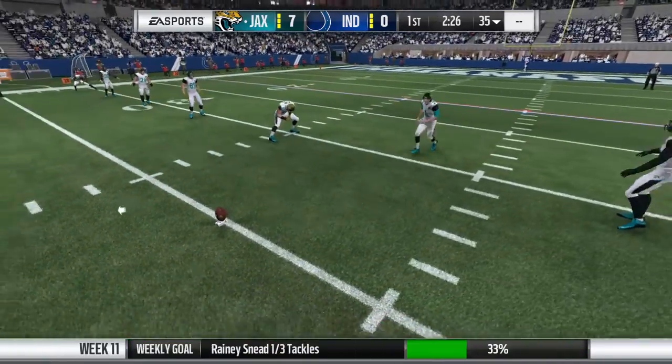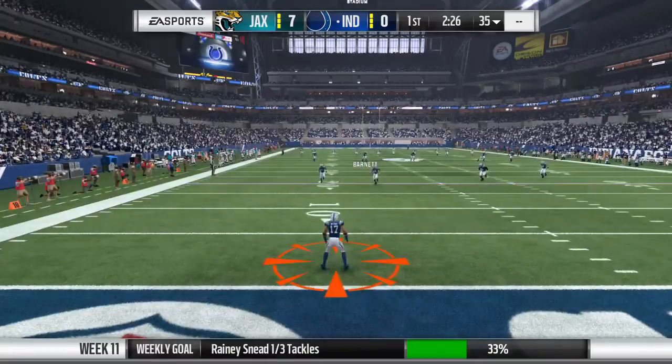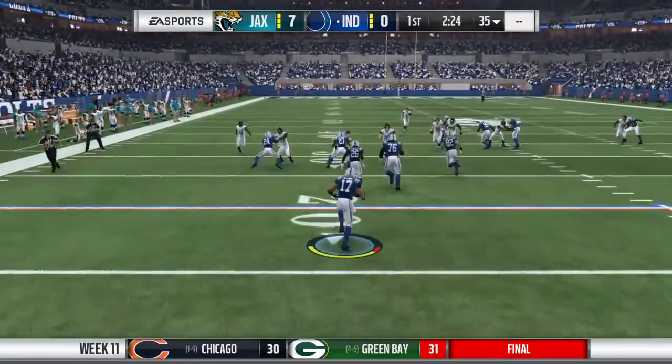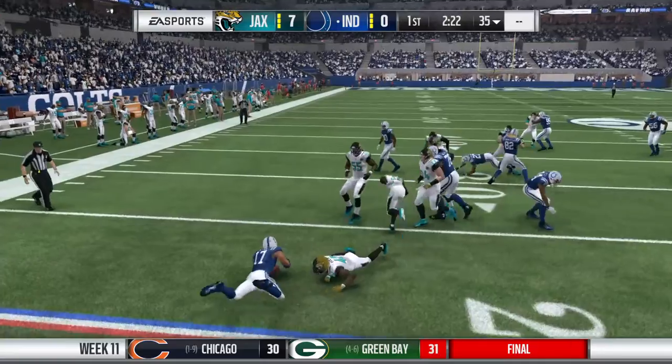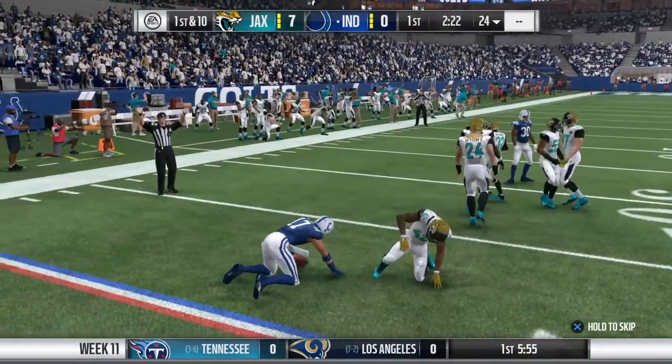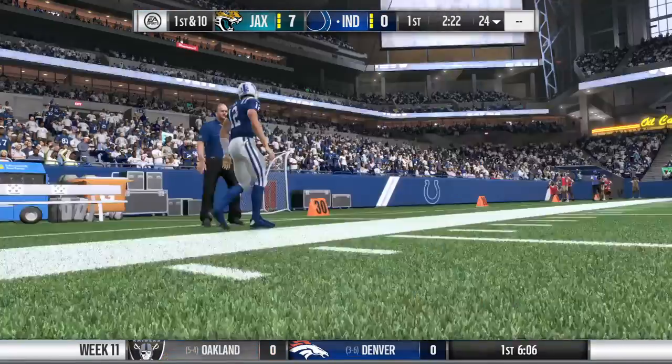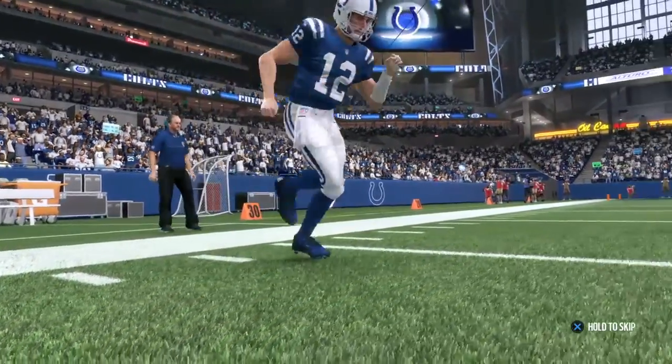Martin, the punter, now out to kick it away. This will be taken in at the 1. A beautiful fake. They'll bring it back to just about the 25. Call it the 24-yard line. So the Colts now coming out for their opening drive.